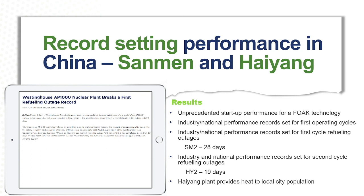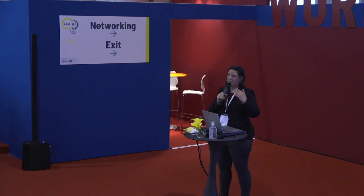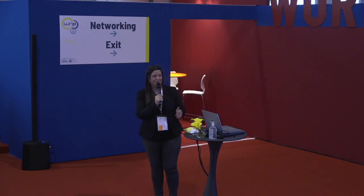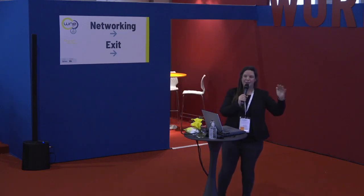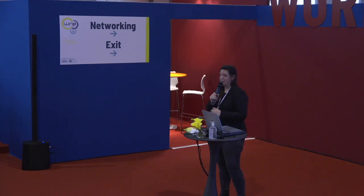And as I was saying, in terms of refueling outages, the first refueling outages, the quickest of the 4 was in 28 days. The others were not far. But that's an extraordinary performance for the first outage in a new technology. And for the second outage, considering that the first outage is a lot of one-kind type of maintenance to observe that everything is OK, in the second refueling outages, as you see, they're getting very close to the 17 days that I was mentioning.